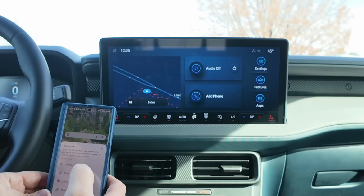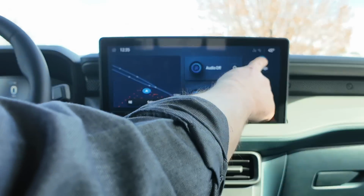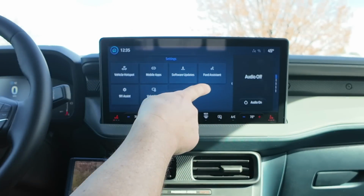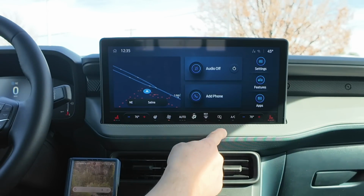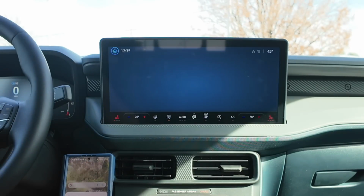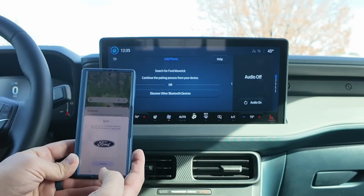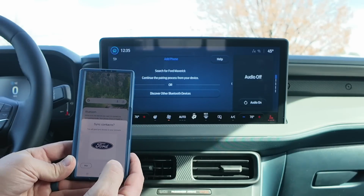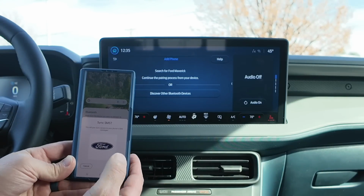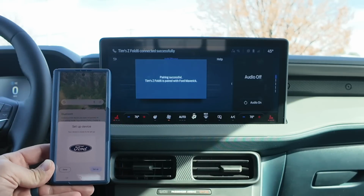And then right now you can see it is not listed. So we're going to go to the phone. Oh, wrong place. Oh, right here. Add phone. Search for your vehicle on your device and select it once it is found. So it just came up. It says sync. We're going to hit connect right there. And then we're going to hit allow. And we have to hit allow as well for the SMS, for the text messages. Now it's pairing it.